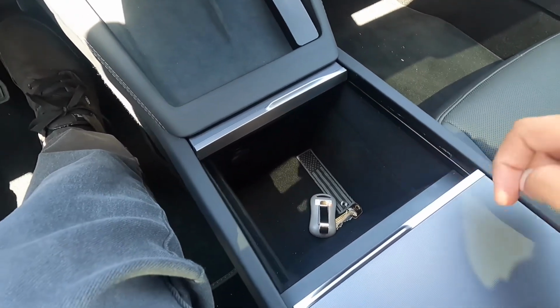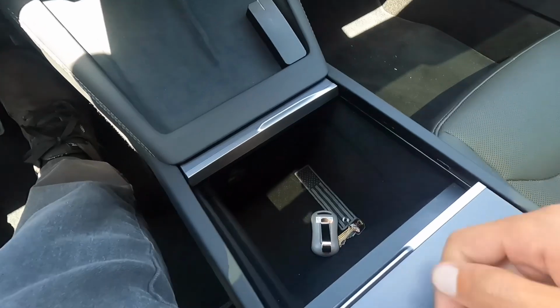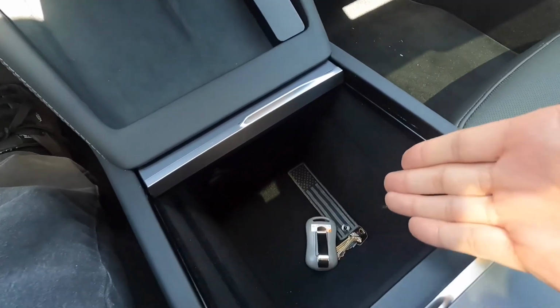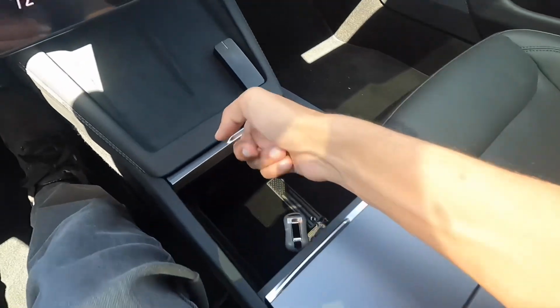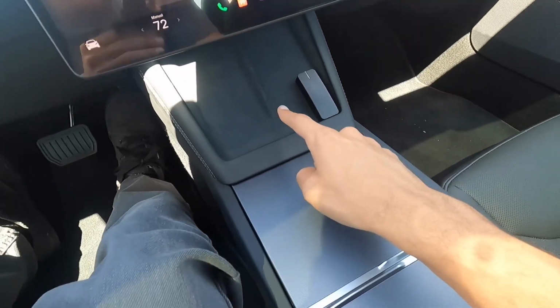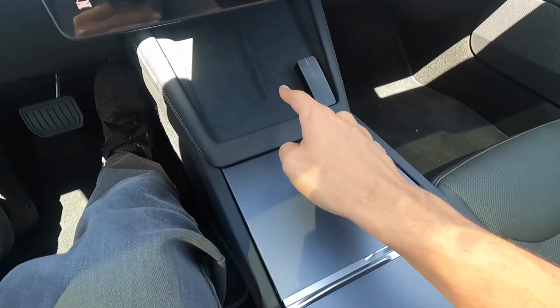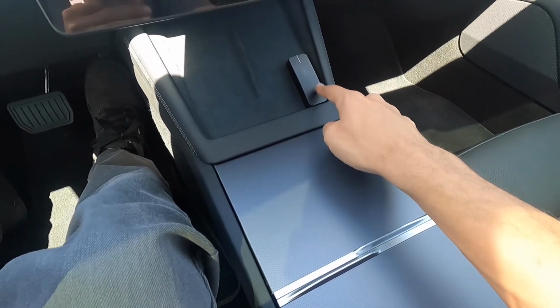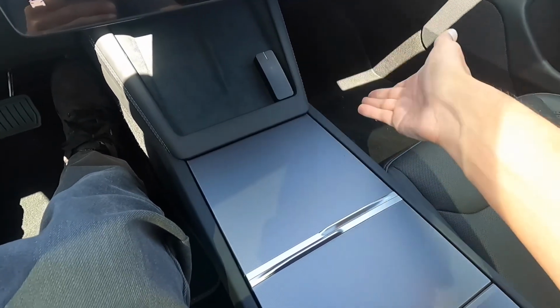I've got a garage door opener and some extra keys. Since this car doesn't have an actual key, I have the keys kept separately. You've got a little 12 volt in there, but look at all this room. Tons of room in this one as well. You've got storage space up here. This is actually a wireless charger, so you can charge your phone on the left or the right side. I've got my Dragy over here because we are going to do some Dragy runs a little bit later, so definitely stay tuned for those. Not in this video, but in a separate video.